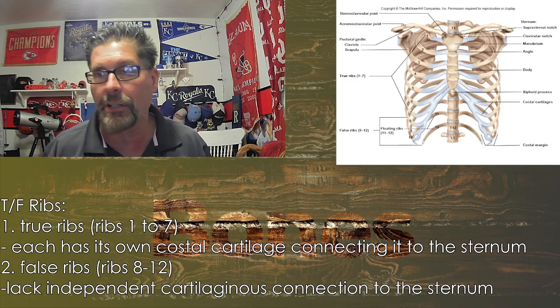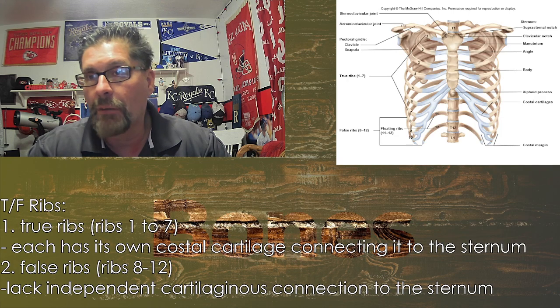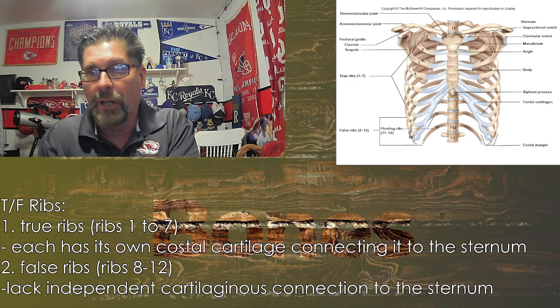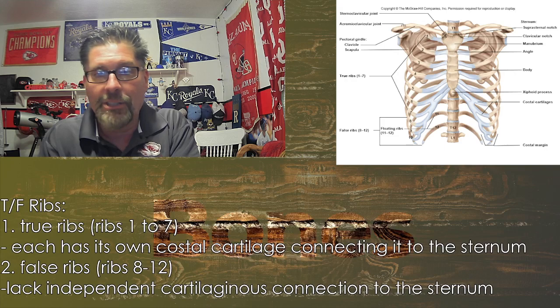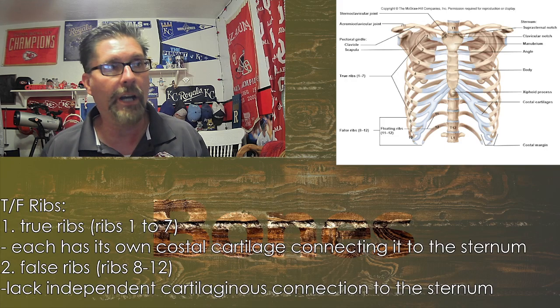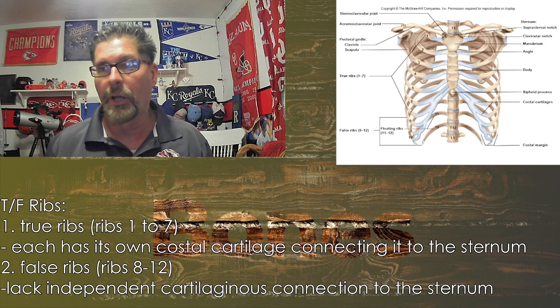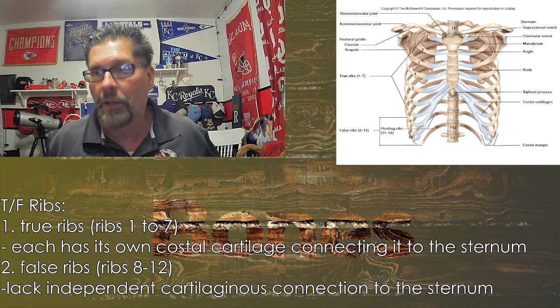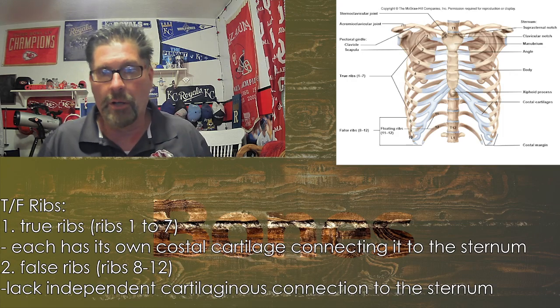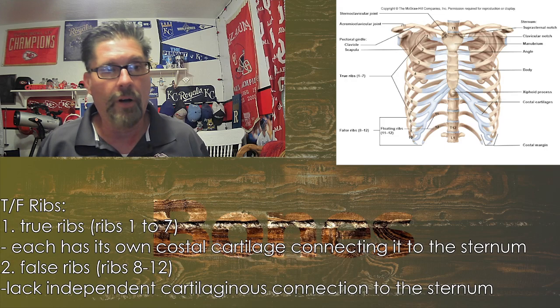You can see in that diagram beside me where the bottom one that's connected to the sternum, right above the xiphoid, that would be number 7, and then 8, 9, 10, 11, 12. They have this cartilage. They have a connection to the sternum, but they go up through and merge with 7. They kind of get on the 7's pathway to the sternum. So that's why they're called false ribs.